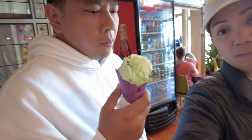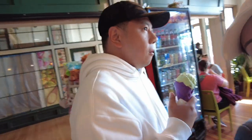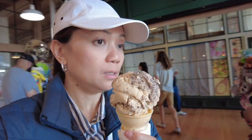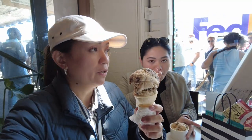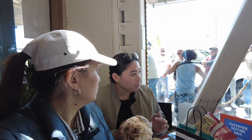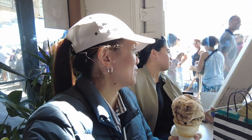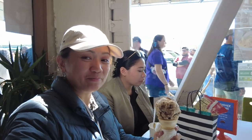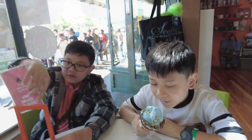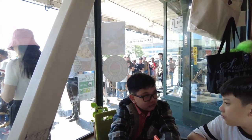We're getting ice cream. He got a nice color combination. Okay, I got the Irish cream and cookies. We're gonna eat here and wonder why they are lining up. I think it's shorter for the small Starbucks store. That's the original Starbucks store. See, the end of the line for Starbucks is over here. That's a short line.